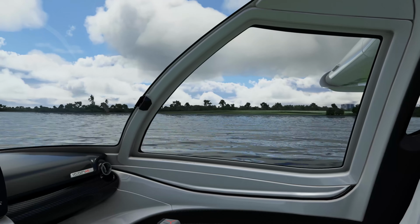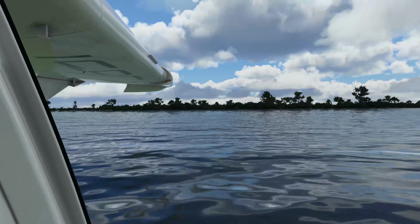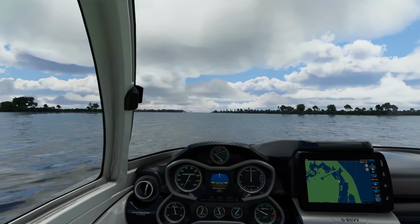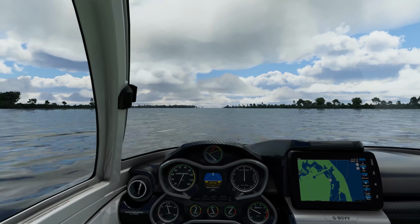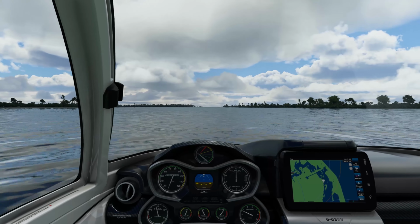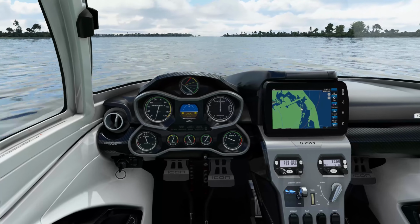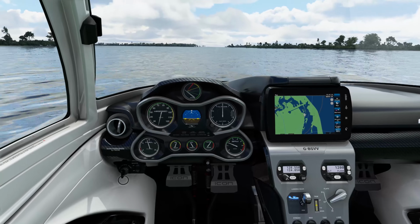Yes. Vehicle assembly building in the distance there. That looks pretty cool. It does take a while to slow down, actually, in the water. I'm sure it would slow down a lot quicker than this in real life. But there we go. Right. Now, I don't think we need to put our water rudder down, because I think we'll just go straight off again. So there we go.